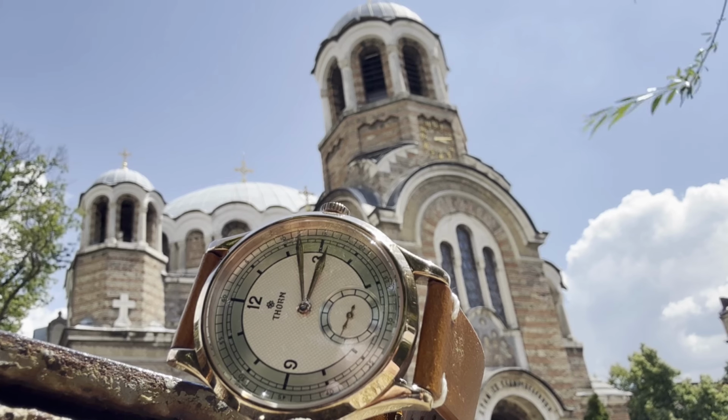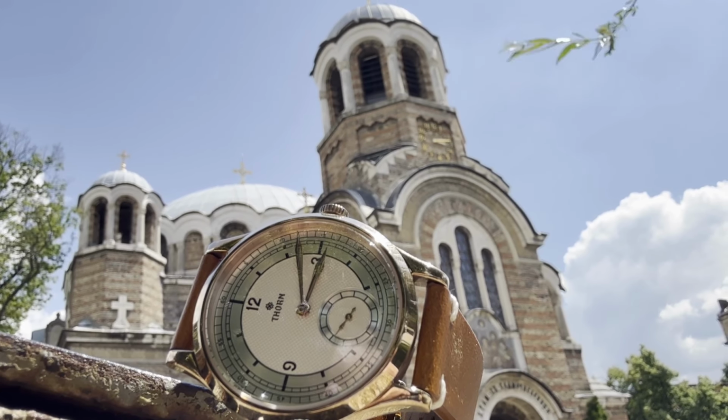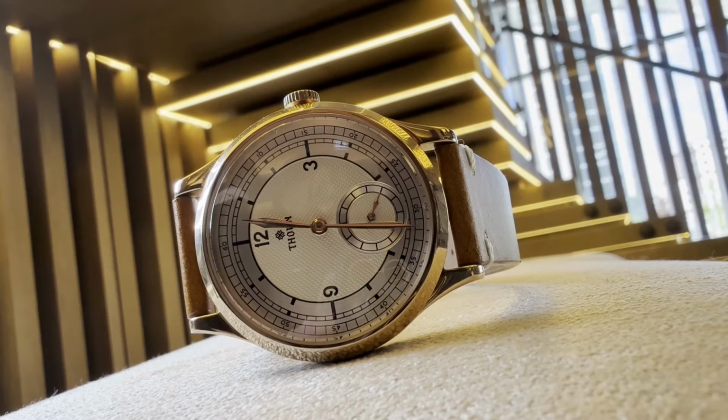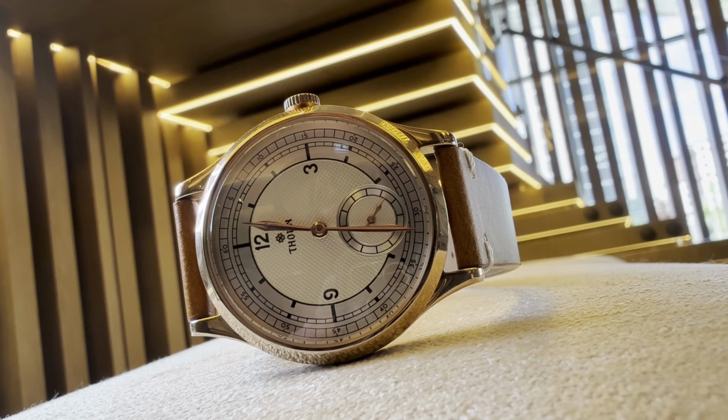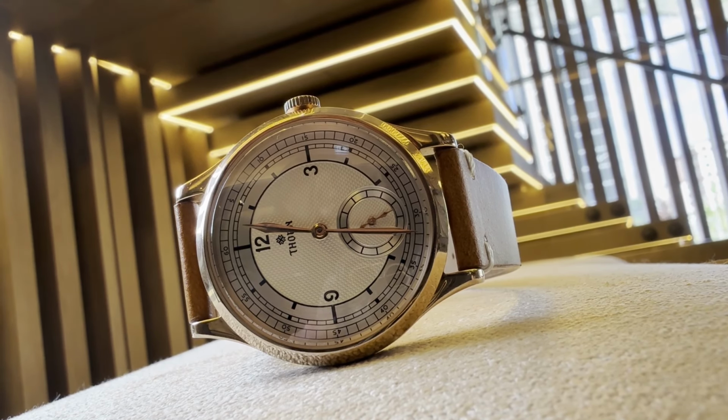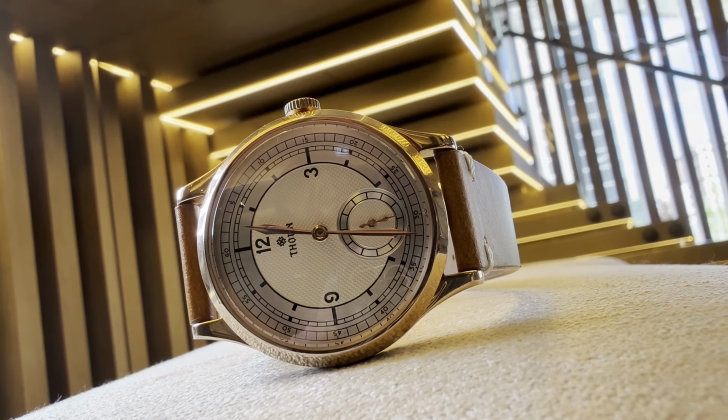The real appeal of the T001 is the dial. It's layered and structured around a series of tracks around the outside, which do a great job of framing the central small second subdial. It's a really nice piece.